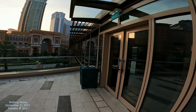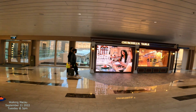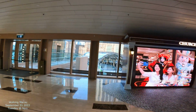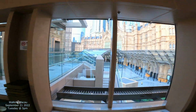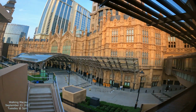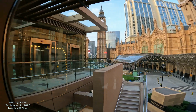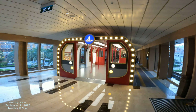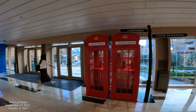So we're gonna go through here. And then I think he's gonna go through there, I think. So it looks like we can't. But that's the other side. Okay. And you got some other Londoner stuff too, so we're gonna go into the middle park in a moment.